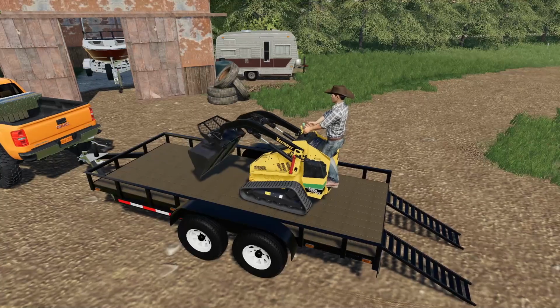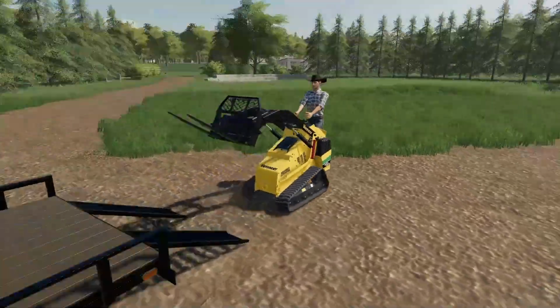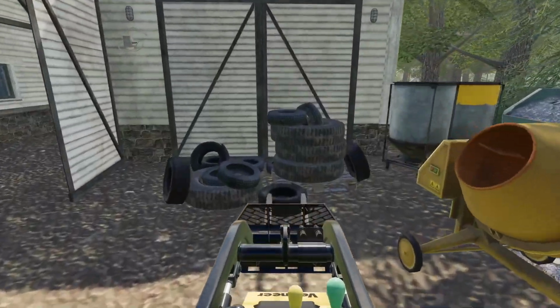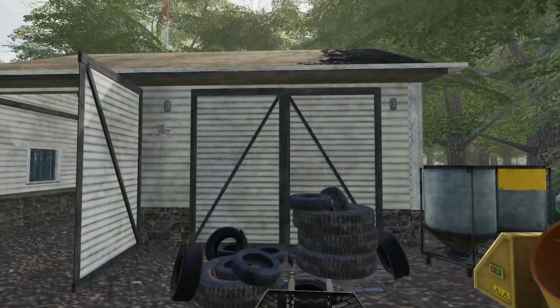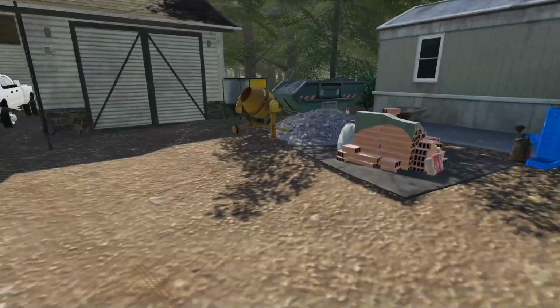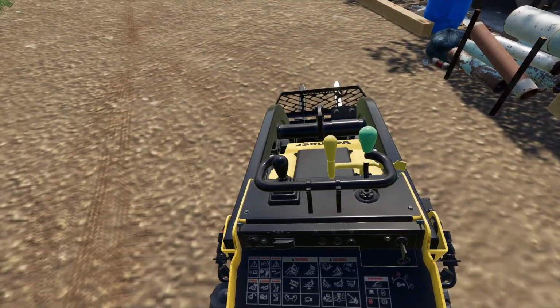Okay, just going to leave the bucket here as soon as it decides. What are these physics? There we go. All right, we got it now. Man, I love this little Vermeer. It's great. Okay, I think we're going to move these tires over there so we can actually get that door open. Okay, there we go. I think we got enough out of there that we should be able to open up the door. Perfect. Going to put this right here for now.